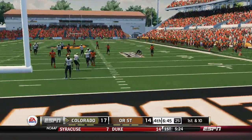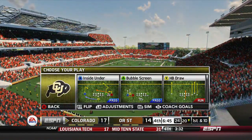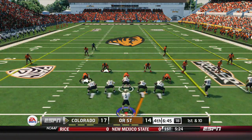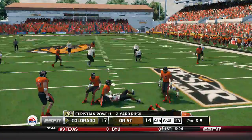This one's going to be down in the end zone for a touchback. This is a pretty crucial series right here. With things being so tight, your best players have to step it up on both sides of the ball. Colorado is up a field goal. Hands it off under the leg. Tackle at the 22.